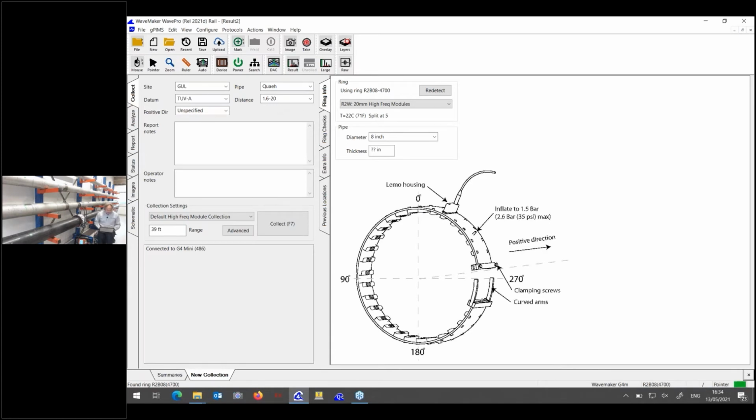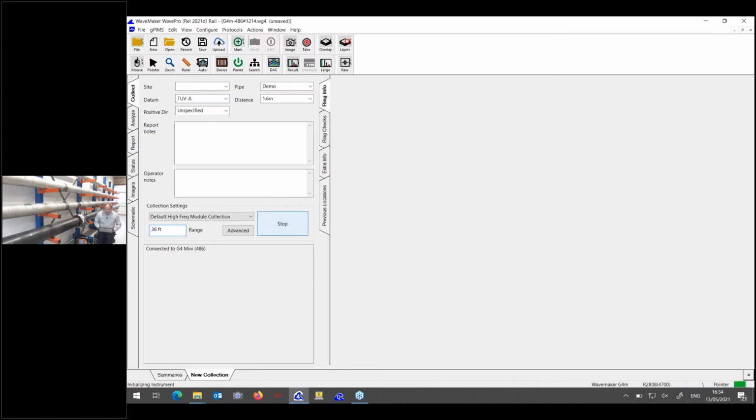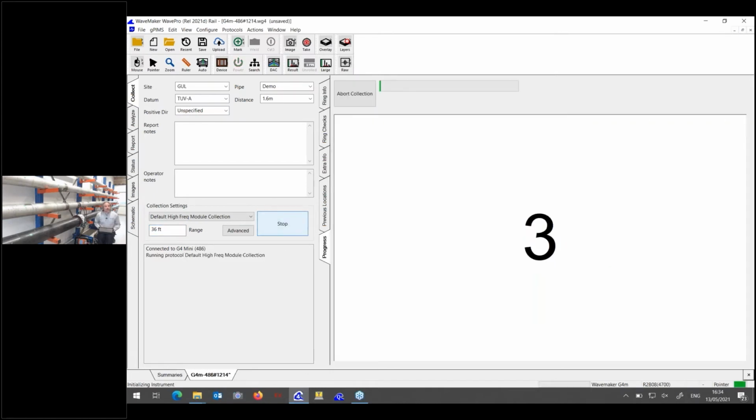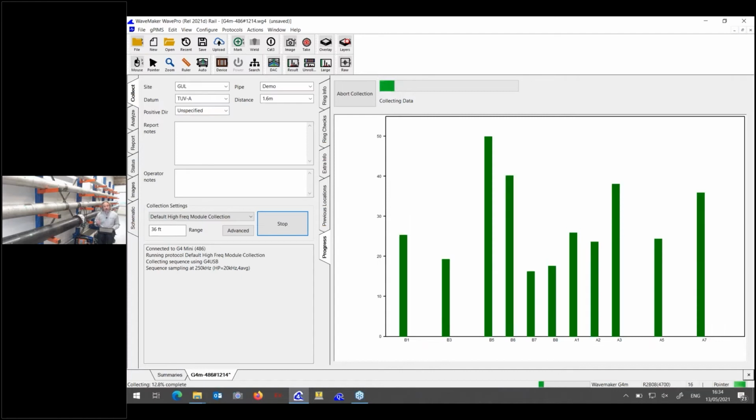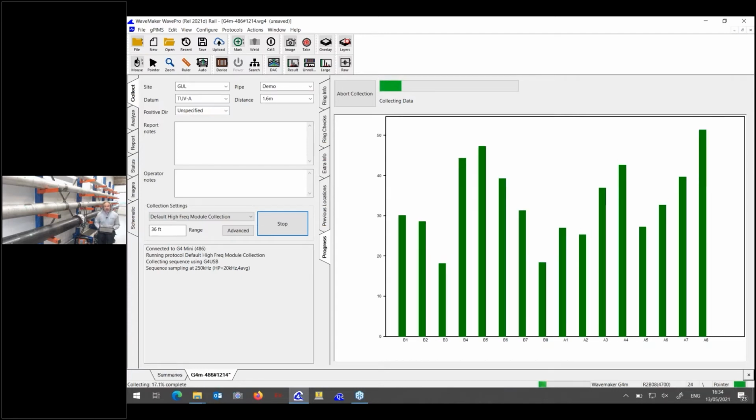So I'm going to do a demo test. We normally record where we're doing the test. And then we can just press go and get it started. Now we do have various collection settings that you can use, which an advanced inspector will use. We allow them to override that and do some very advanced settings. However, the vast majority of times you just press go. It's been set up to cover a whole range of scenarios.